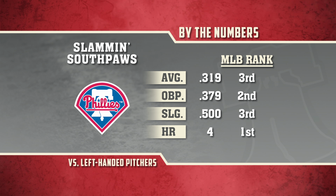And it hasn't just been a few guys. It's not just Marlon Byrd and Carlos Ruiz doing their thing. It's Ryan Howard with 2 extra base hits against lefties. Chase Utley, who hit .219 against lefties the last 3 seasons, which kind of gets lost in Howard's struggles versus lefties, he's also performing well. So if the Phillies can hold their own against left-handed pitching, this is going to be a successful offensive season.